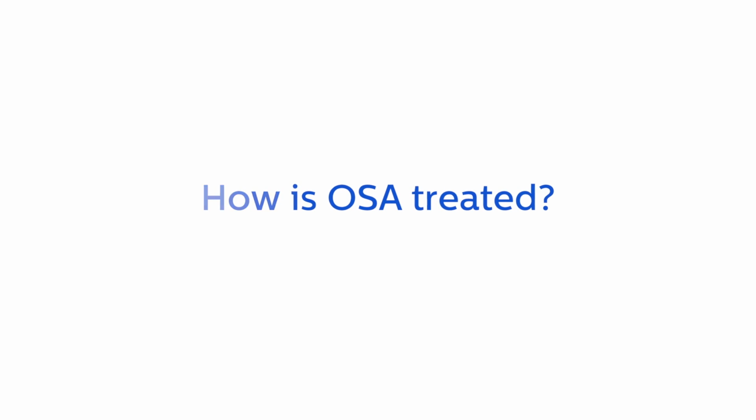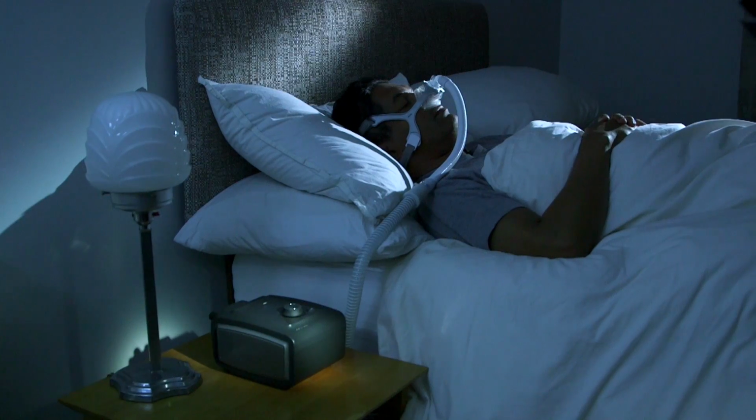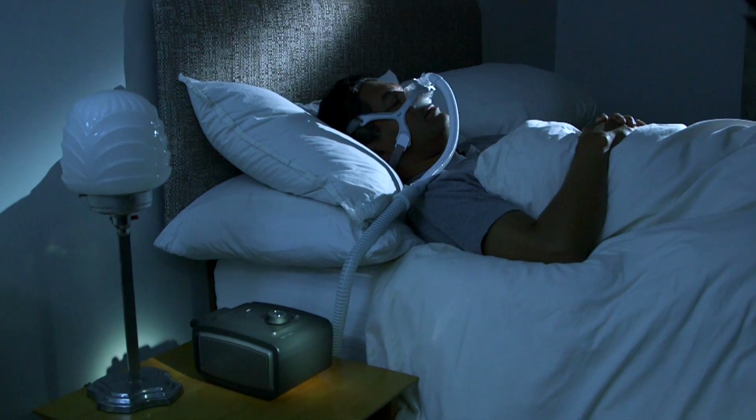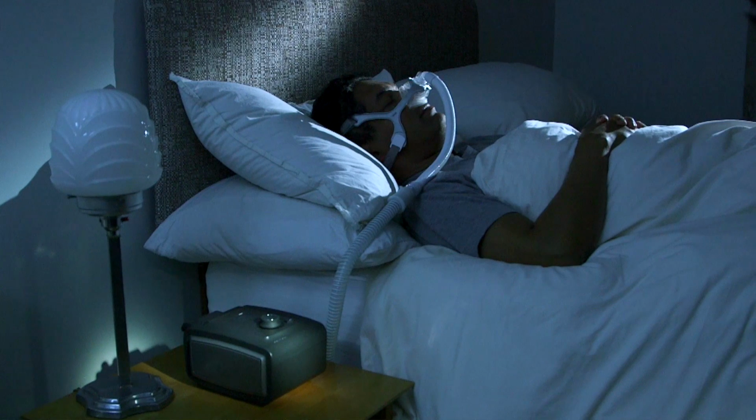When obstructive sleep apnea is diagnosed, depending on its severity, your consultant will decide on the most appropriate treatment for you. And that could include lifestyle changes, maybe adopting a different sleep position, avoiding alcohol. For others, it may be surgery, but the most common treatment for obstructive sleep apnea is CPAP. CPAP, or continuous positive airway pressure, involves wearing a mask at night, which is attached to a machine.